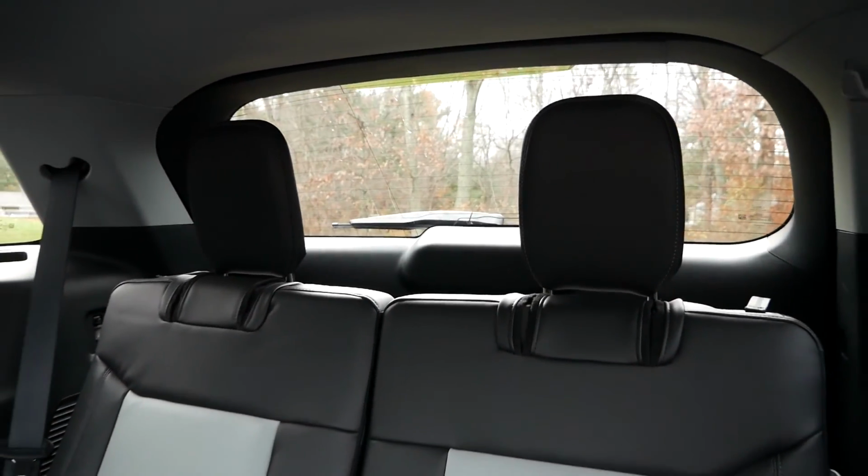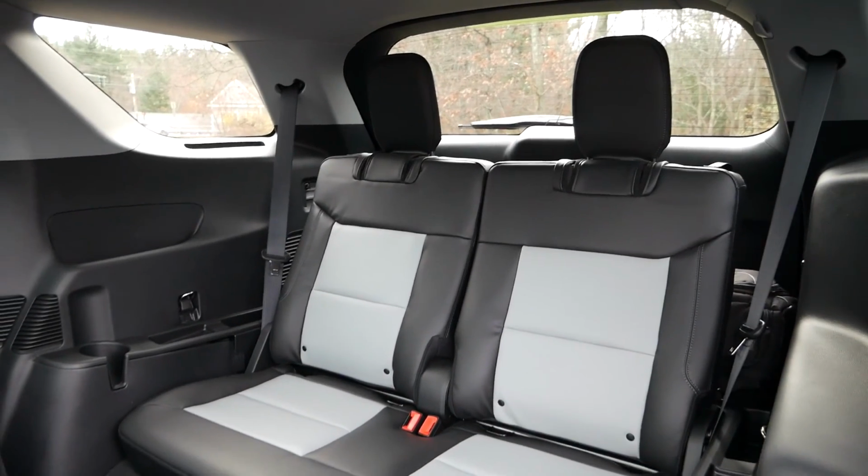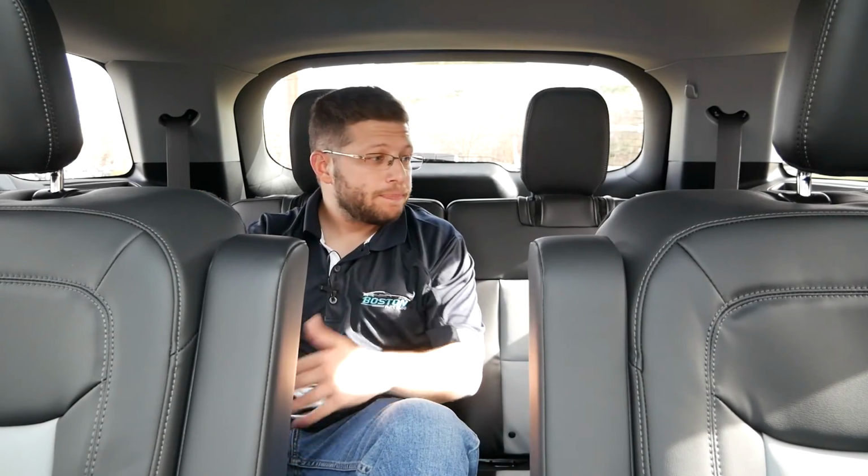Now moving on to the third row, these seats are adjusted a bit further up, but they're not so far up where the people in the second row are going to be cramped or claustrophobic. And to be quite honest, it's not that bad back here, especially when it comes to headroom, but also even legroom as well. For a lot of vehicles in this market, a lot of the 3-row crossovers I've reviewed, this third row can be very tight, and it's not even conducive for someone maybe over the height of 5 feet. But at my height around 5'5", this is actually not that bad.